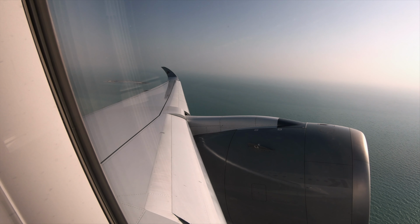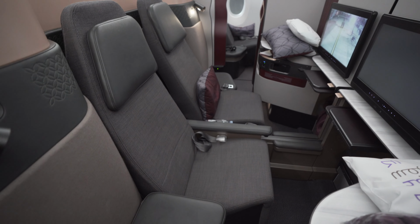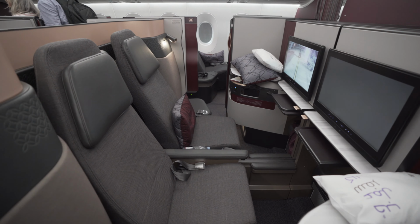Qatar Airways Qsuites are configured in a 1-2-1 configuration, but there is a twist. In the middle we have the pods. They are quad pods, so you can fly with a group of up to 4 people and open up the dividers so you can have a conversation and share a meal with your companions. It's very nice. The entertainment screens actually slide to the side so you can fully open this up.